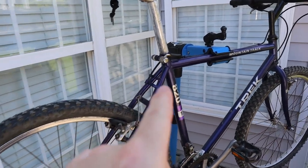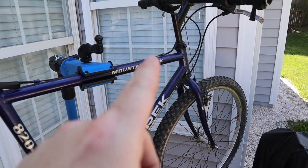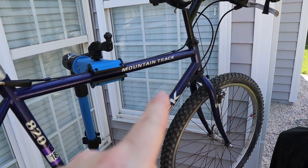Now, if you're looking for an in-depth technical review of this bike, you're in the wrong place, because what I'm more curious about is how this bike actually rides. Will it ride well in a modern mountain bike trail?